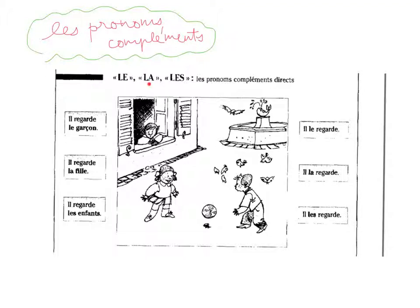We are going to use le, la, les, pronoms compléments directs, when we want to replace the noun in the sentence. Let's pretend I'm going to make these three sentences a question. And someone is asking me, il regarde le garçon? So we are talking about that little boy here, right? He's watching the boy. I can say, yes, he watches the boy, or I can say, yes, he watches him. In French, how am I gonna do that? Very simply. First of all, I look at my object, who is here. My object is masculine, so I'm gonna use le, and this would mean he watches him.